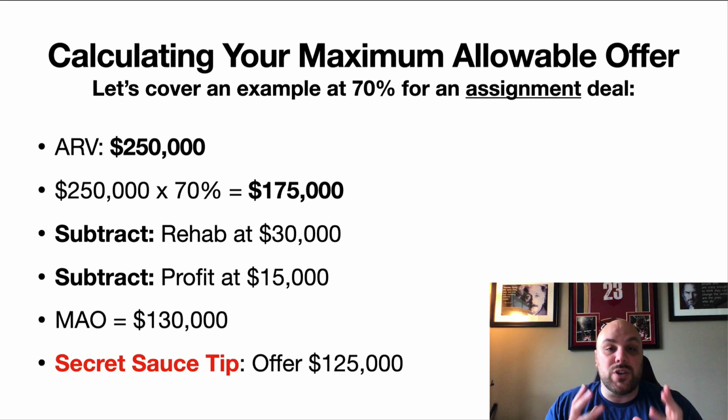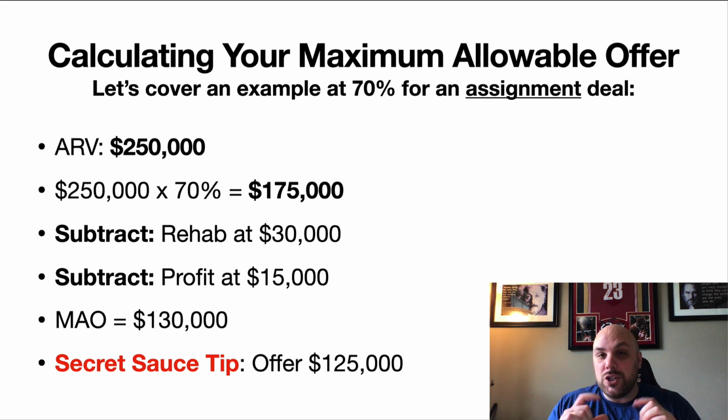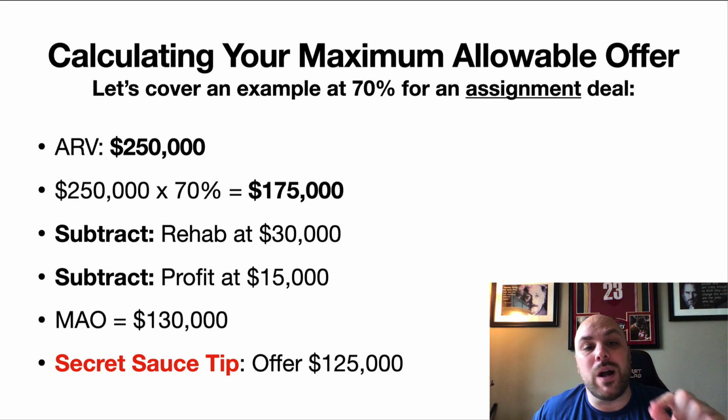Now, what I'm going to tell you is for the secret sauce tip, offer $125,000, maybe even $120,000. You don't want to start off at your maximum allowable offer. You want to have a little bit of cushion, a little bit of wiggle room just in case your end buyer may not want to get the deal at a particular price. And again, it's very important to have your cash buyers already willing and able and lined up, ready to go, because at your MAO, that's what you're wanting to sell the property at so that you can make a $15,000 assignment deal.